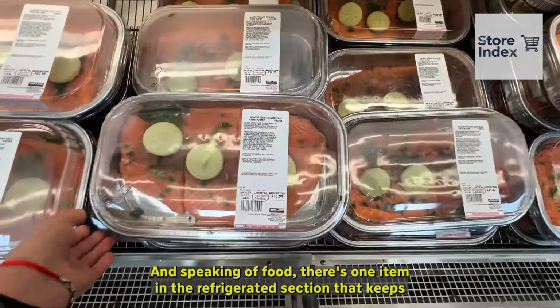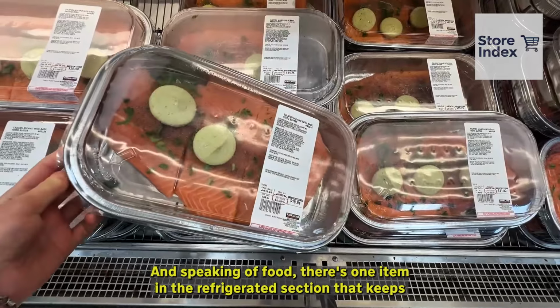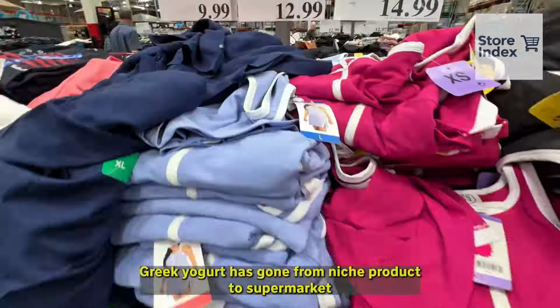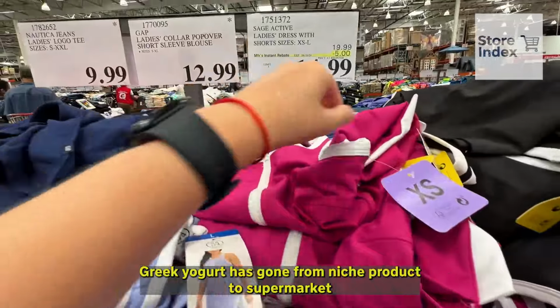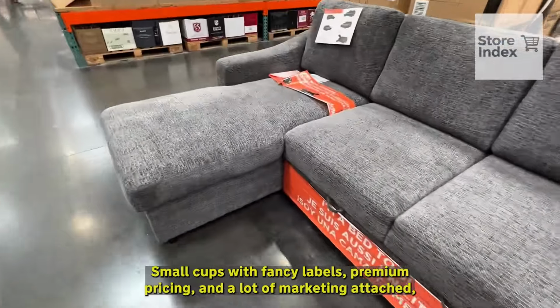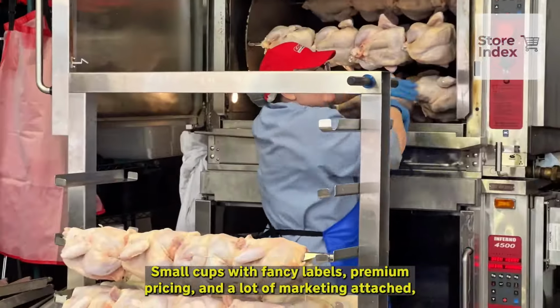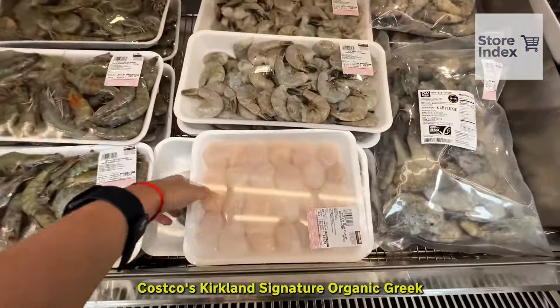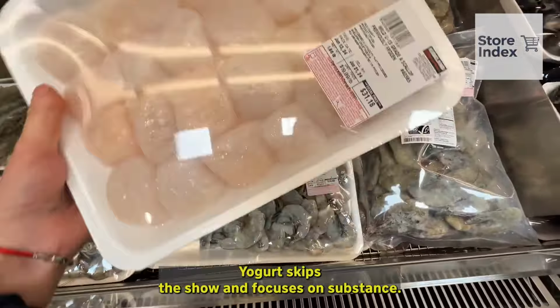And speaking of food, there's one item in the refrigerated section that keeps finding its way into returning shoppers' carts for a reason. Greek yogurt has gone from niche product to supermarket star over the last decade, but that popularity had a price. Small cups with fancy labels, premium pricing, and a lot of marketing attached. Costco's Kirkland Signature Organic Greek Yogurt skips the show and focuses on substance.